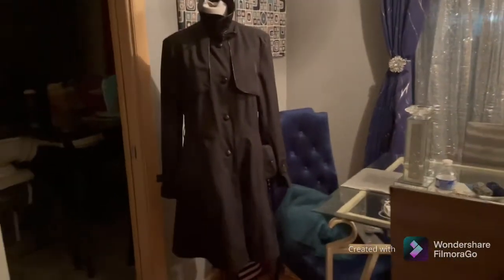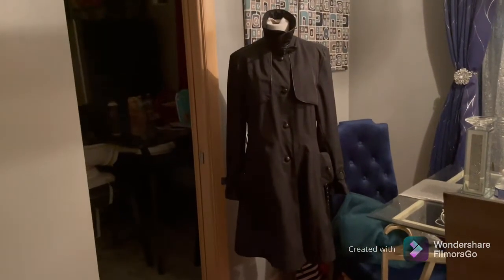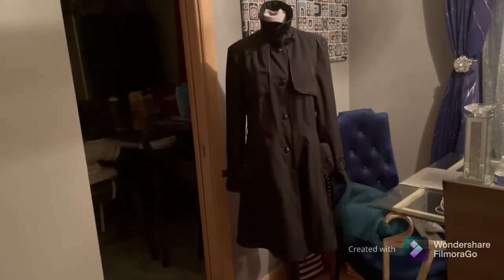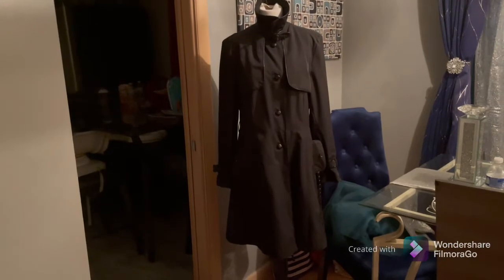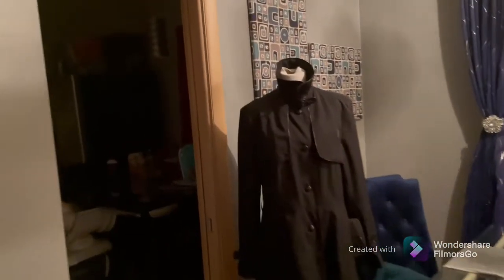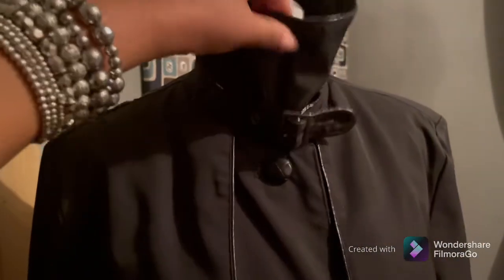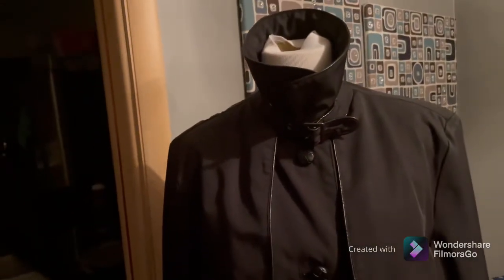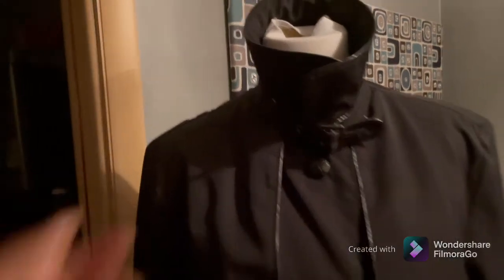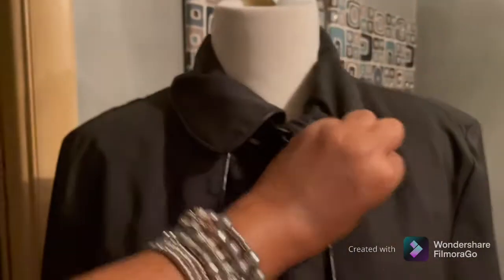So this is option four, and this is my all black. I will wear this to church, or I will wear this to work. It comes down to the knees, so I love that too. But this collar though, guys, I love collars on jackets, that does something. I love when a collar is popped up. That is just so classy to me. And then I can also wear it down if I wanted to.